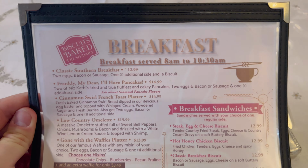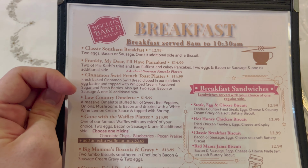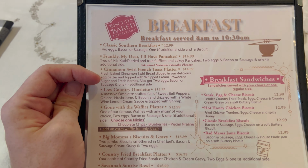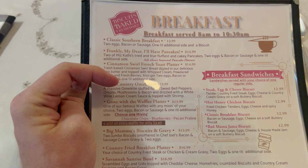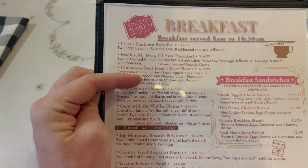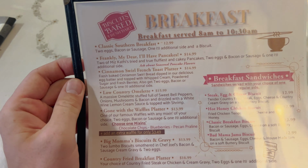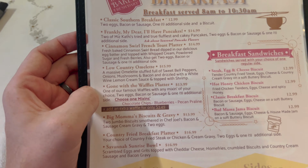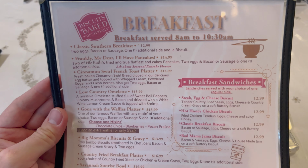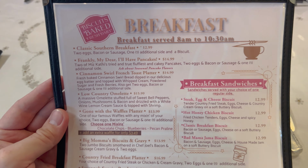They have, frankly, my dear, I'll have pancakes. They said the cinnamon swirl French toast is one of their most popular items because they use, I think it was this one. Yeah, the fresh baked cinnamon bread from next door in Sweetery for it. And the next popular one is the Gone with the Wind waffles. So those are two very popular things to get. I'm not sure what I will get.